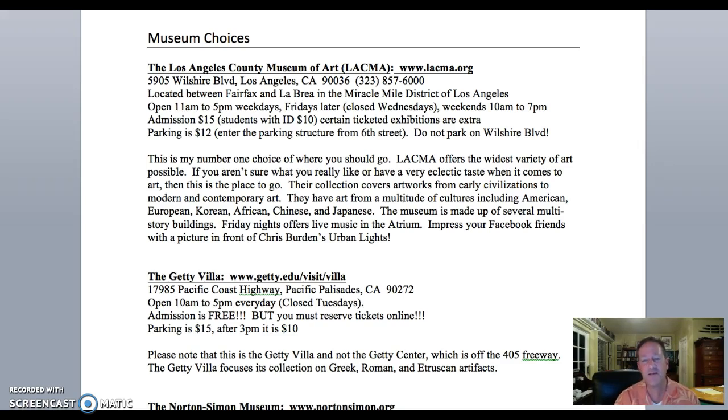You might also consider parking along the streets that have metered parking. Be careful parking in front of the museum because that is then a no congestion zone. And at certain times, if you're parked there even with a valid parking space in front of a meter, they will tow your car. So be very careful about parking on Wilshire.